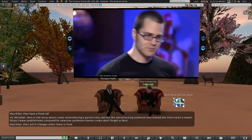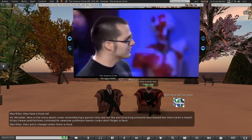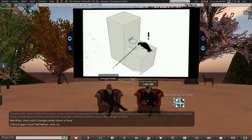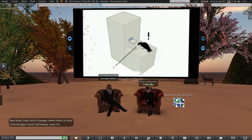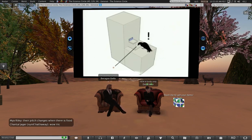And so this goes on for some time. The crows learn that all they have to do is show up, wait for the coin to come out, put the coin in the slot, and then they get their peanut. And when they're really good and comfortable with that, we move to the final stage in which they show up and nothing happens. And this is where we see the difference between crows and other animals.